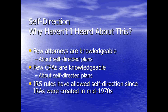Food for thought. If you haven't heard about self-directed IRAs before, you're not alone. I'll say that for sure. Not a lot of attorneys and CPAs even know about it, and hardly a day goes by when I don't hear somebody telling me that their CPA said, "Oh no, you can't put real estate, you can't put notes in an IRA." But you can. The truth of it is, you've been able to do it for just about 40 years, ever since the ERISA laws went into effect in 1975. So it's been a long, long time that you have been able to self-direct an IRA.